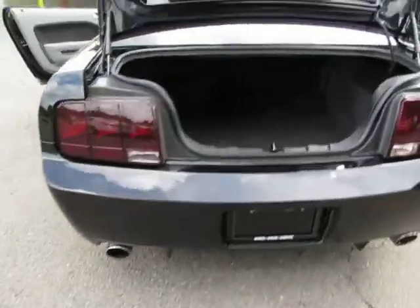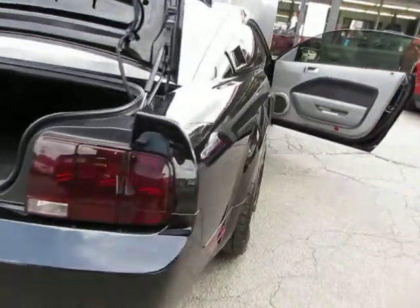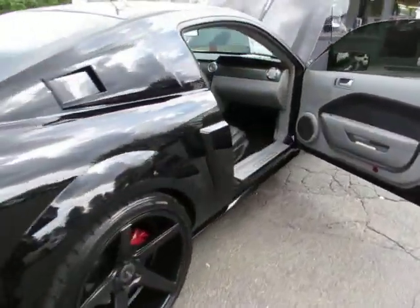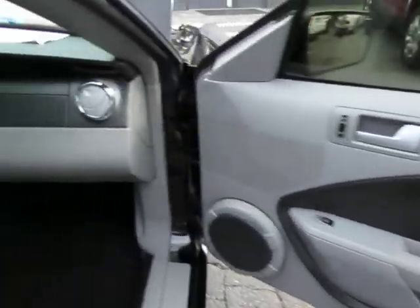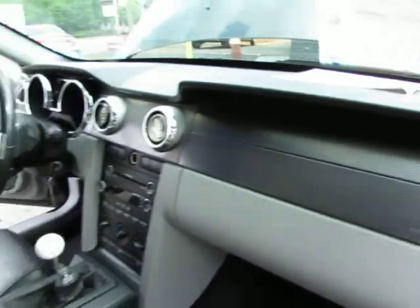Very nice, you have four-wheel disc brakes, dual exhaust. Body's in great condition. And every vehicle here in Auto Selection of Charlotte is certified, so you get an additional 125-point certification inspection at no added cost.